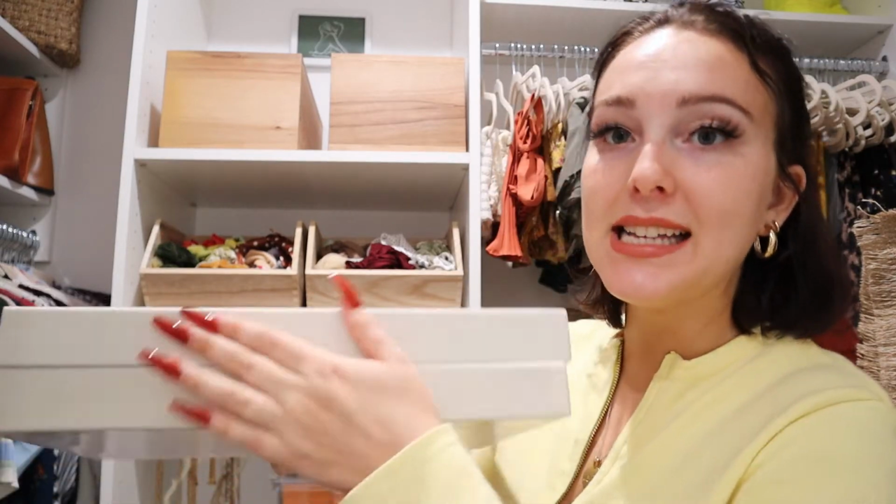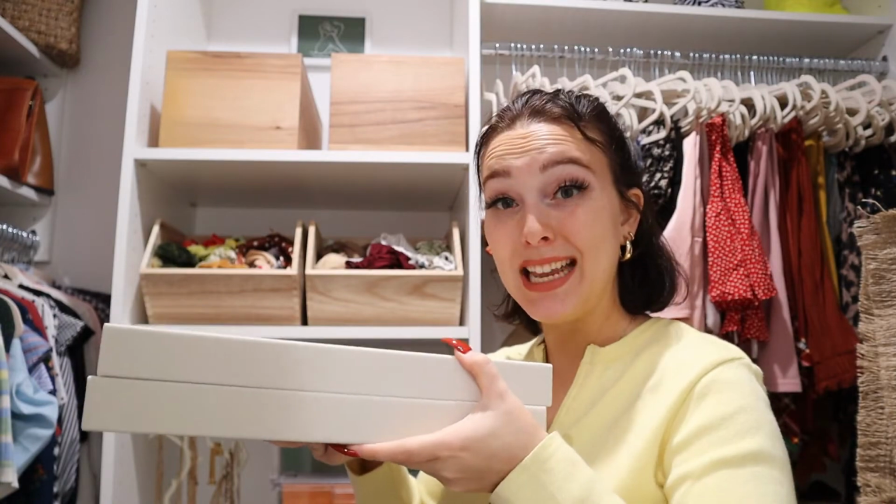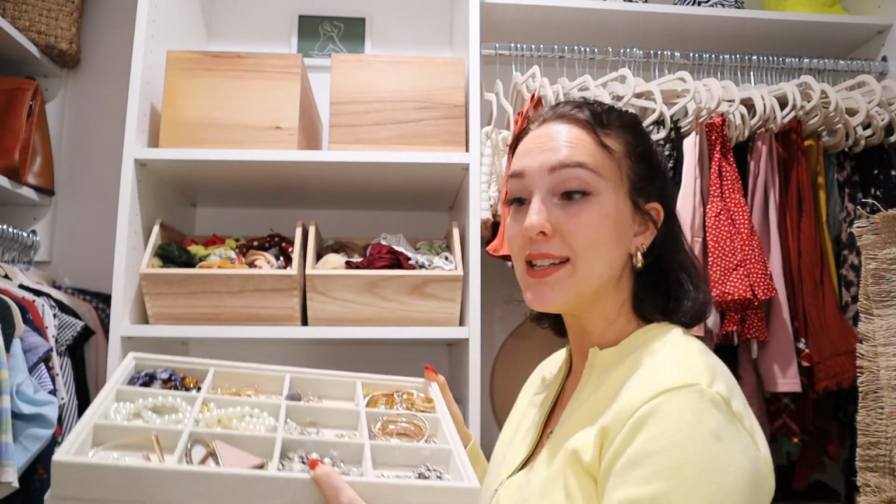The Container Store has these as well, but they're a little more expensive. I got this on Amazon, and it has the same velvet texture and material, and it's the same color as my hangers. So I love that it matches, and I just think it's a beautiful way to display all your jewelry and see it all at once.